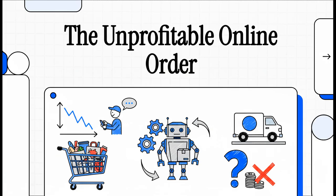Online grocery, it's absolutely booming, right? But here's the dirty little secret for most retailers. It's a profit killer. Seriously. Every time an employee picks an order for curbside pickup, it eats away at your margins, often pushing that sale right into the red. So, we're going to break down a radical new model that's designed to flip that whole equation on its head.